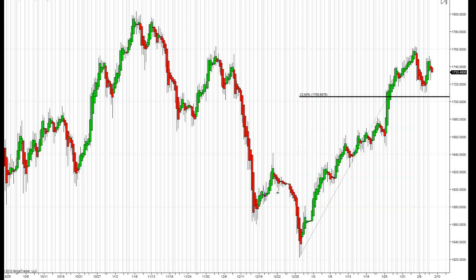Now, traders, all I have done is added a very simple Fibonacci sequence. And the sequence that I'm looking at is from these recent lows to the top of the last rally, 1760. And you know that over the last few days, I've been speaking about this 1706 area as a pretty critical area. In other words, when the market came down and tested these lows, the fact that it found support in this area, I believe, bodes well for this particular correction having subsided.